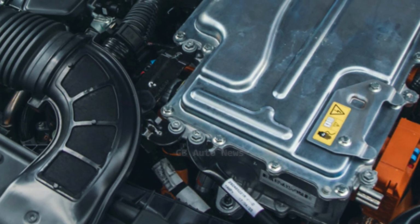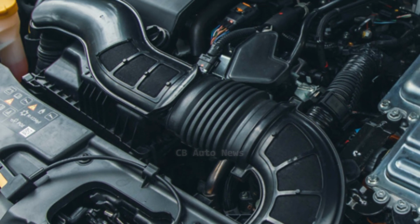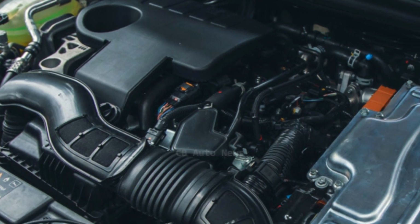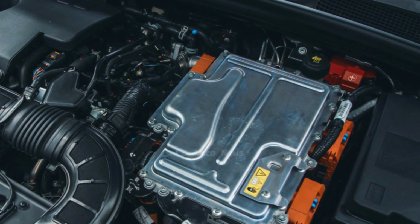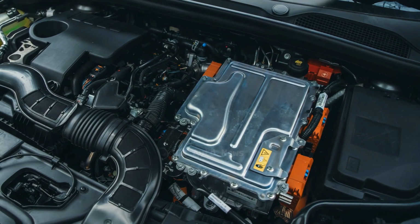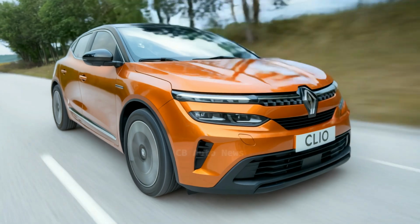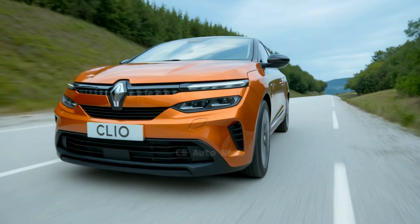But if you want more zip, go for the 1.6-liter hybrid, which pairs a petrol engine with electric motors to deliver 145 horsepower. It gets from 0-60 in 8.6 seconds, which is actually faster than Renault claims. The hybrid is smooth, quiet, and far more responsive, especially at low speeds. It feels quick around town, ideal for daily driving, and still efficient. Both setups are paired with automatic gearboxes, with the hybrid getting a more advanced unit for better transitions between electric and petrol power.